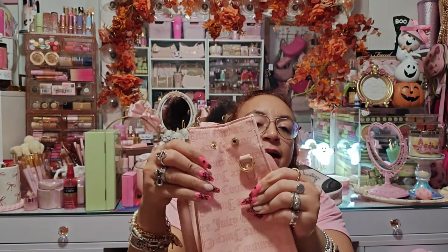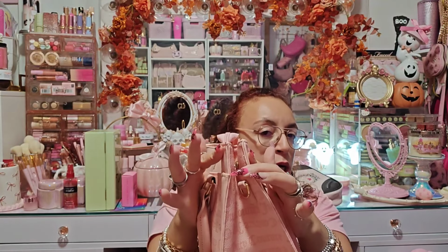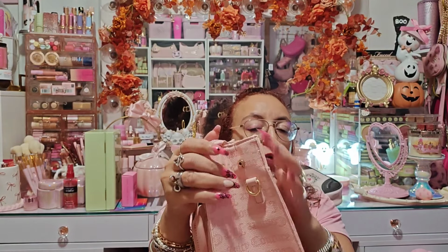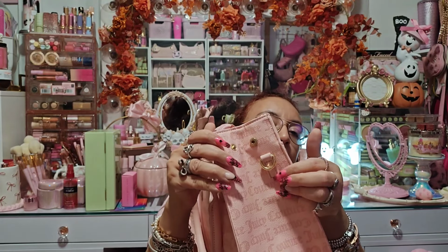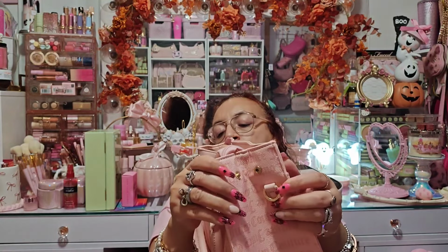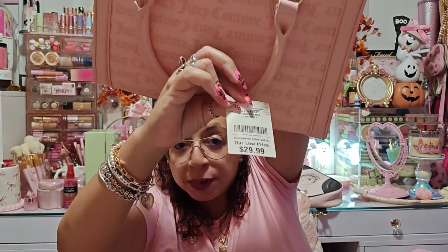And then on the sides, they have this snap. You can snap it and make it a little bit more sleek, or if you need it wider, you just unsnap it. And then it has the hook here for the crossbody strap. I think I have the crossbody part tucked in here. And the bottom, this one was $29.99 at Burlington. So I guess they went down $2 because those are $27.